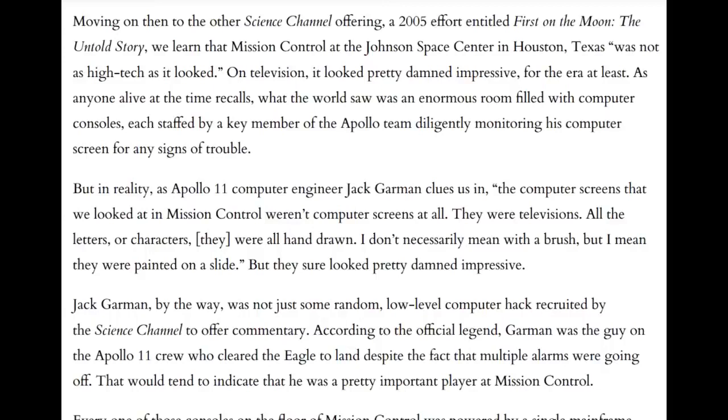But in reality, as Apollo 11 computer engineer Jack Garman clues us in, quote, "the computer screens that we looked at in mission control weren't computer screens at all. They were televisions. All the letters or characters, they were all hand-drawn. I don't mean with a brush, but I mean they were painted on a slide." But they sure looked pretty damn impressive.